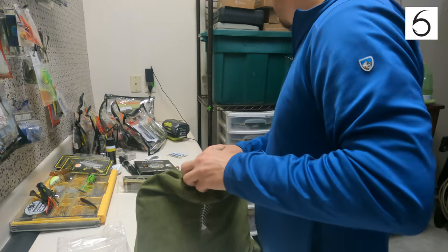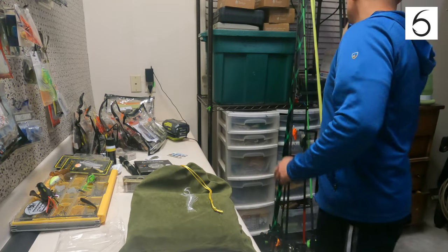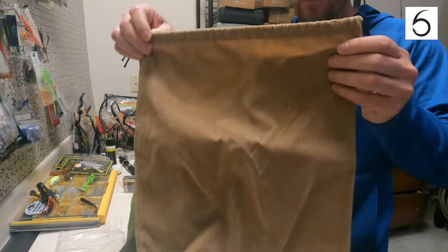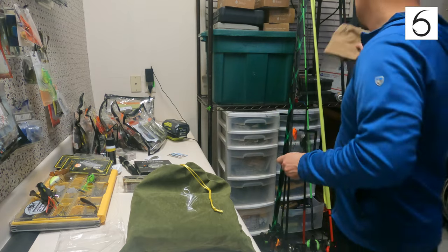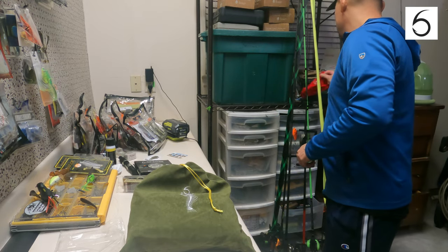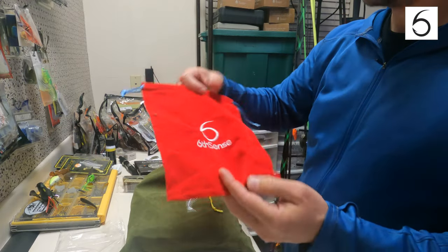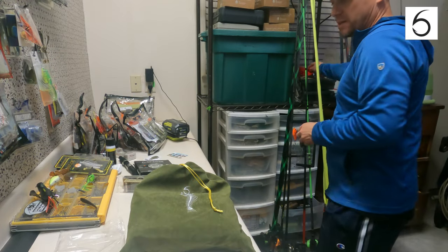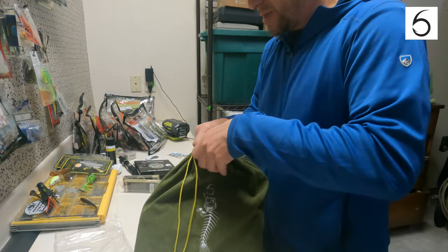All right, so last year I think I got this tan bag with the Christmas stuff. So not too bad. And then also, I think I got two different ones last year, and I got this red one also. I like the red. I like this green bag with the fish on it. It's pretty nice.